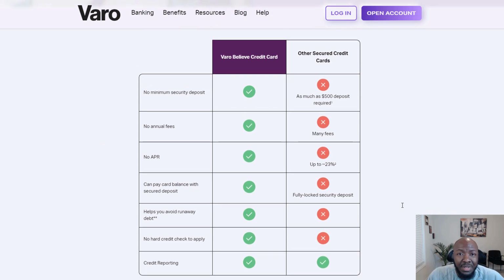So that is going to be the Varo card. It does have some very good benefits to it. You have to get the bank account in order to get it. And like I said, this is definitely something that you want to consider if you're trying to build up your credit, especially because there is no credit check. Your credit limit can be up to $10,000, and they help keep you from going into too much debt by securing the money for you into their vault and then paying off the balance for you. And they definitely have some good options on the banking side.